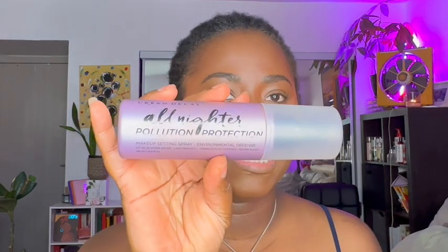Let's go ahead and set that with my All Nighter setting spray from Urban Decay. This is an oldie. We're gonna settle everything down, especially on the blush area, kind of leaving that powdery look. Not needed really from the Givenchy powder. So yeah, we're just gonna melt everything really, and continue on with the rest of the look. All right, I'm loving this.